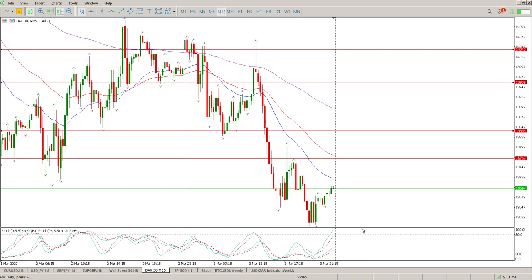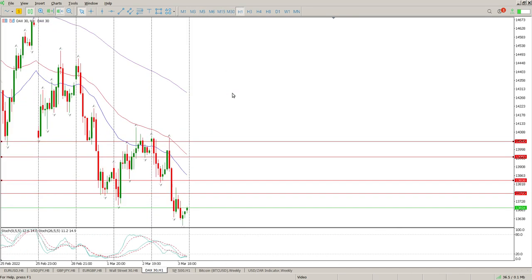Looking for pullbacks up to 13,769 and 13,838. Somewhere in between there, I'm looking for price to get back into that area for a decent pullback. Just watch out what I said about this being a double bottom. Very possible, there is a bit of divergence on the 15 minutes, nothing on the hour.